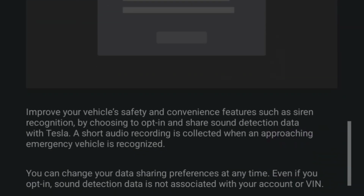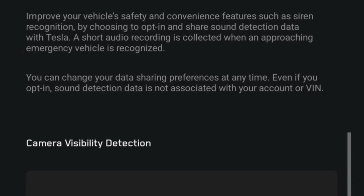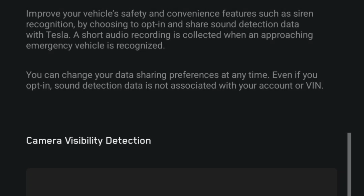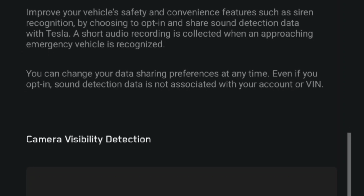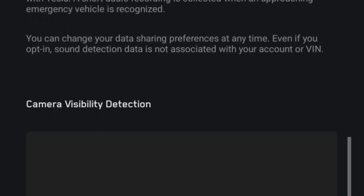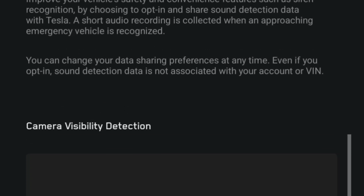Update to data sharing. Right, improve your vehicle's safety and convenience features, such as siren recognition, by choosing to opt in and share sound detection data with Tesla. A short audio recording is collected when an approaching emergency vehicle is recognized. Oh, that's cool. So now the Tesla can recognize that an emergency vehicle is coming? Wow. Okay. You can change your data sharing preferences at any time, even if you opt in. Sound detection data is not associated with your account or VIN.